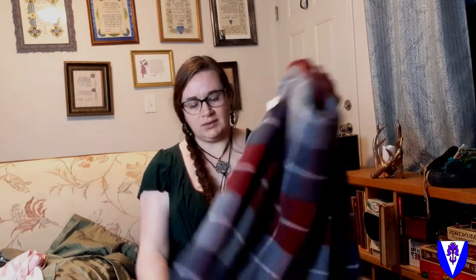I've got this wool poly blend blanket. I think it was originally from US Airways. And it is going to become a nice warm skirt for later this fall. It's got that nice warm fuzzy coat texture, which will keep me warm when it's snowing at obnoxious times like September.